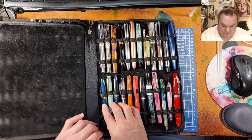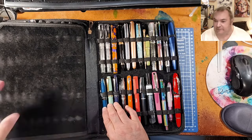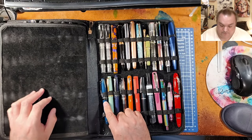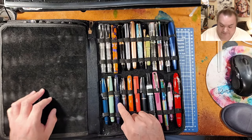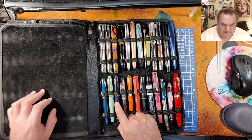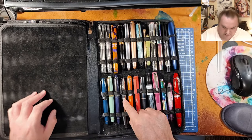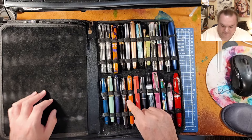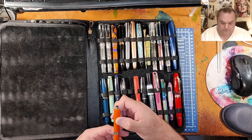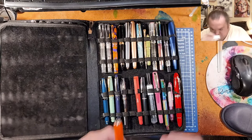I have 4 Sailors now. I can't say that I like either one of them. This is a Sailor Pro Gear Slim, another Sailor Pro Gear Slim, Sailor 1911 Wicked Witch of the West. This is a Platinum Preppy. This is a Fugilong 902.